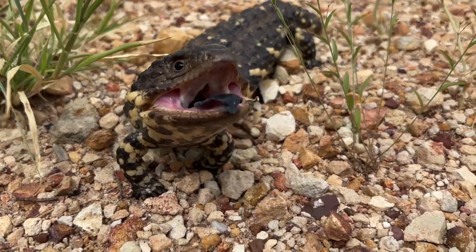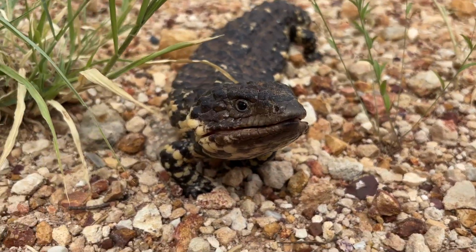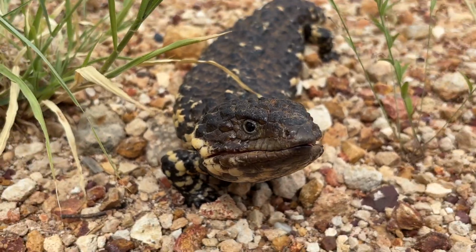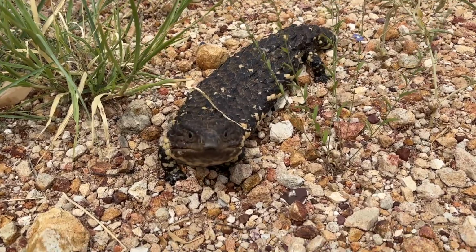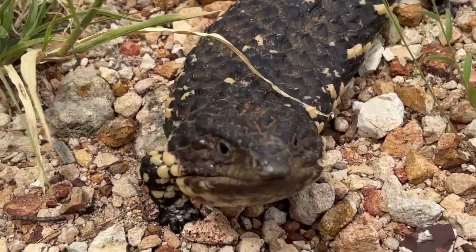Hey. Yeah, it is darker in colour. Still got the mouth though. Still got the attitude. That's 2 Brigalow shinglebacks in like half an hour. That's mad. Anyway, hooroo.